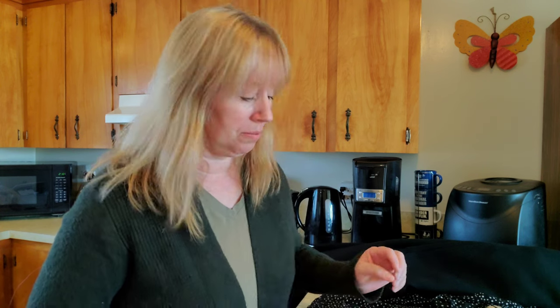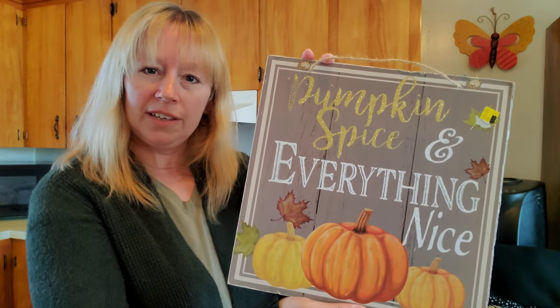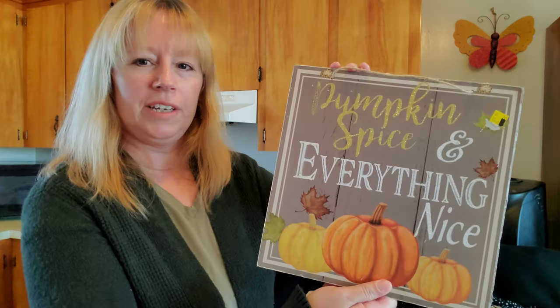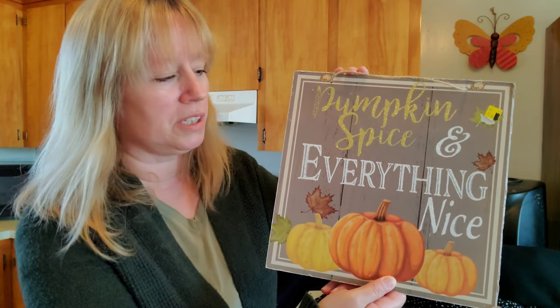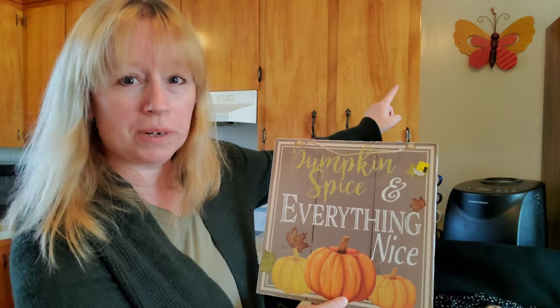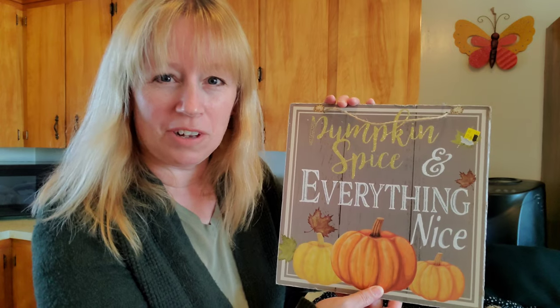I found a few things at Frenchie's today and I was really glad that I found them. First thing I'll show you is this really nice sign. And it looks new. It still has the original price tags on the back. But the sign says pumpkin spice and everything nice. So that's going to be really, really nice for the fall, for the autumn season. And it has those nice pumpkins on the bottom. So that's perfect. And I might end up putting it right where that butterfly is, right there. I think that would be a good spot for this in the fall time.